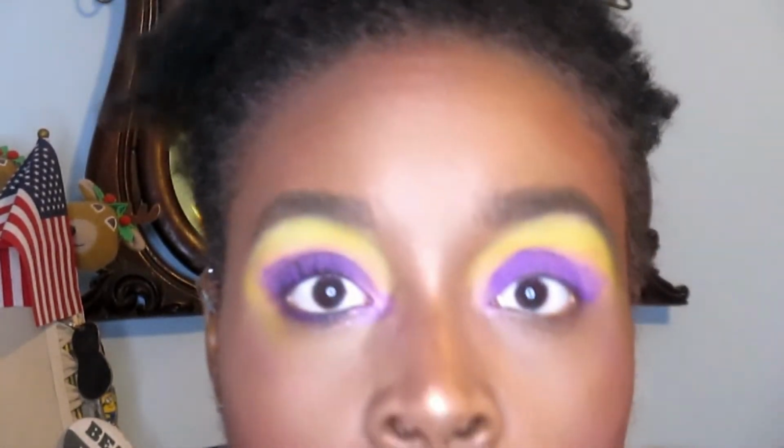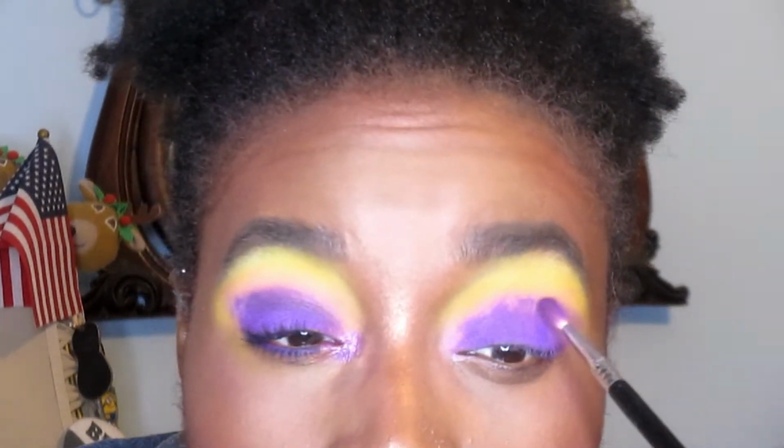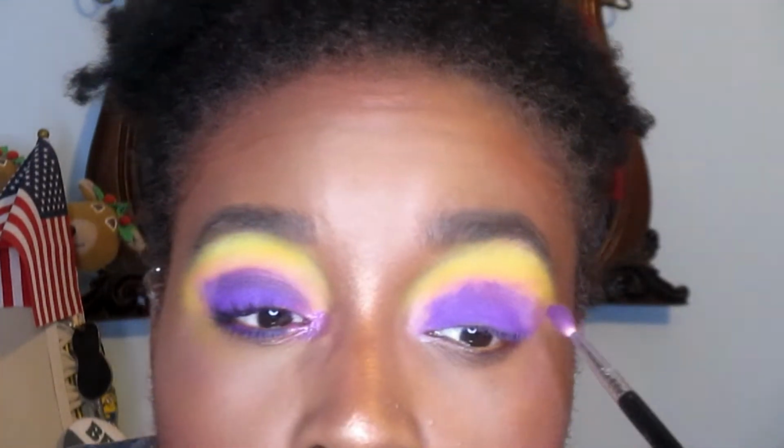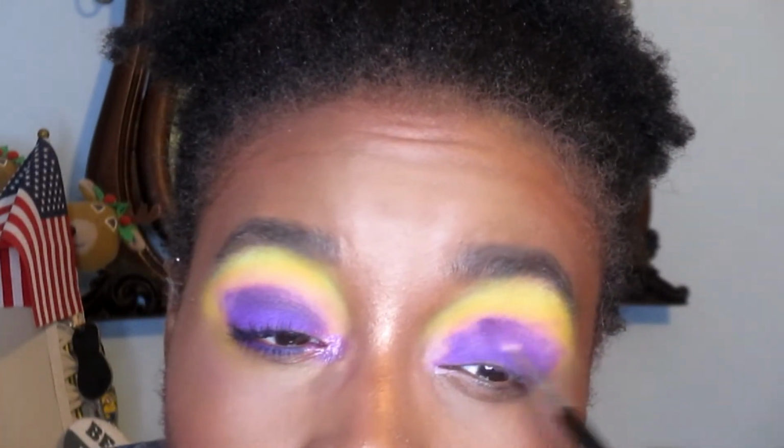I wear purple looks all the time. All the time. Purple was the first eyeshadow color that I purchased. I actually had a single purple eyeshadow, and that's all I had for years. So for me to not be able to blend this, I don't understand.